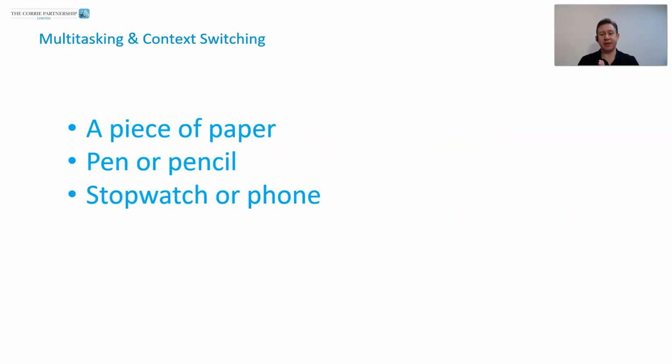What we're going to need for this video is you're going to need to be able to pause the video probably 2 or 3 times. You're going to probably need a piece of paper, a pen or a pencil, a stopwatch or a phone to be able to record your time as you're going through. So if you want to pause the video now and collect those things and then come back, that would be great.